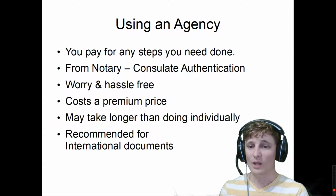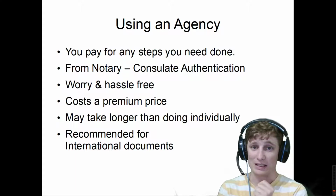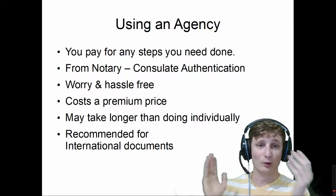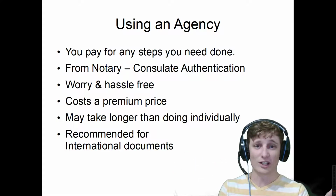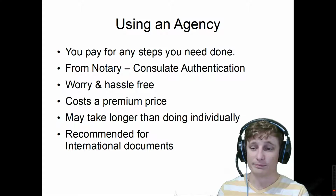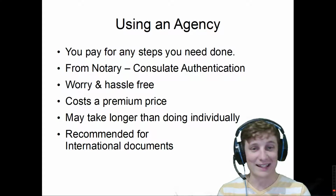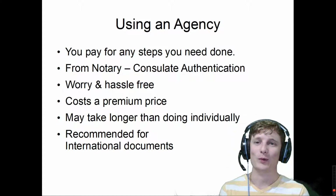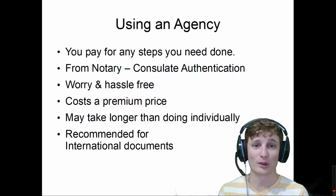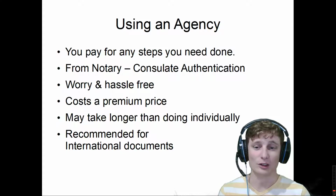Here we go. When you use an agency, you are paying for any steps that you need to be done. So this is the most expensive route to go. They'll go from notarizing it all the way to the Chinese consulate authentication. They'll do every step in between. It is worry and hassle free. Besides, I can say that now that I have it, but while you're waiting, you're worrying because you're like, I've never used this company before. Can I trust them? What if it gets lost in the mail? Everything you can worry about.